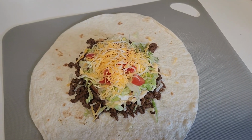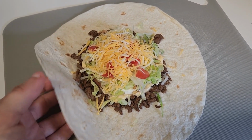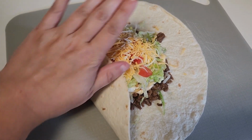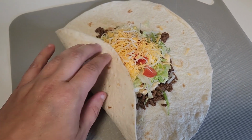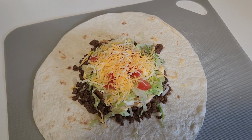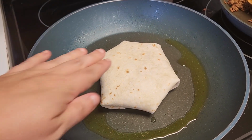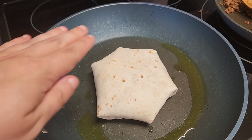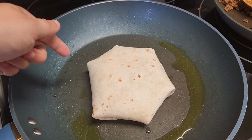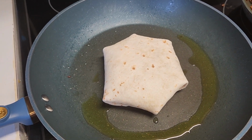and then you'll lay this side down onto a pan with some olive oil in it and heat it up until it's crispy and until the seams have been crisped up enough so that it doesn't open up, and you'll want to crisp up both sides. All right, so I have it folded, and then I have that folded side down onto my pan, and I'm just going to crisp up this side, and then I'll flip it, crisp up this side, and then it will be ready to enjoy.